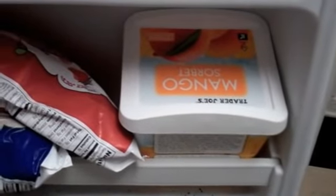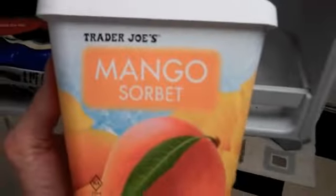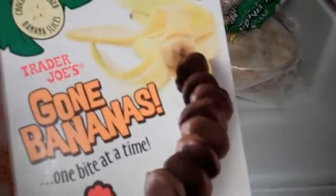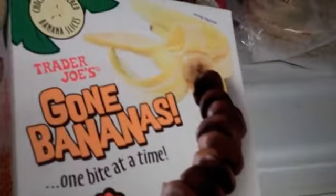I do get some sweet cravings, so I keep some mango sorbet. Check this out. So mango sorbet from Trader Joe's. Stuff's awesome. And got another one in here. This is chocolate covered banana slices. I love these. These are so good. This really helps kind of take care of my sweet cravings.